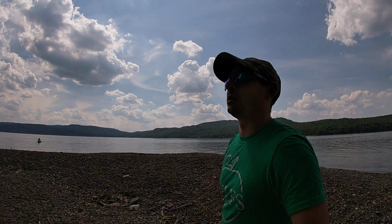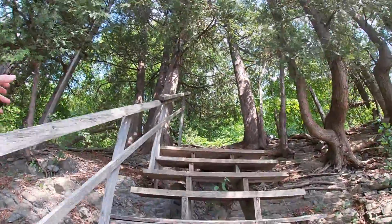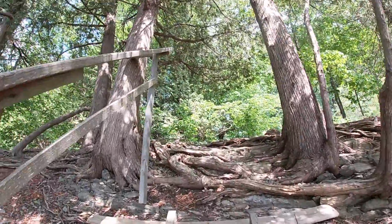So back over there is Port Douglas, and then directly behind me is going to be Port Kent, where the ferries and everything that I showed in a previous video are on the other side of that bay. But beautiful landscape up here. Obviously run down, so it doesn't get used that much, which makes it that much better to explore.